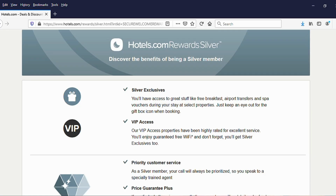Also, you get a Hotels.com silver membership here, which is going to entitle you to things like, at least at some hotels, free breakfast, free Wi-Fi, free other stuff. So it's one of those things where, depending on the hotel you're staying at, you can get some extras as part of that silver membership. You'll get that for the first 12 months of having the card.